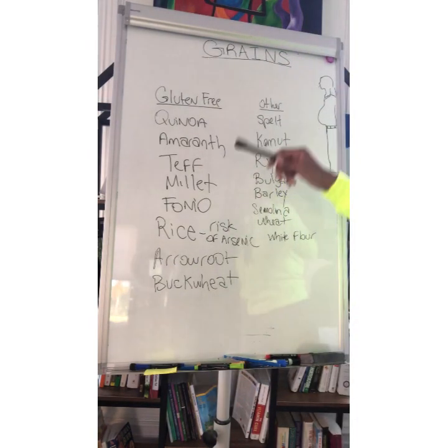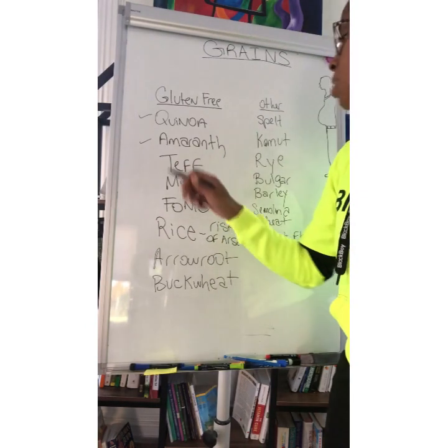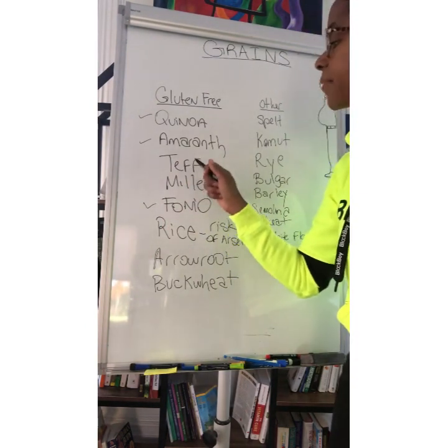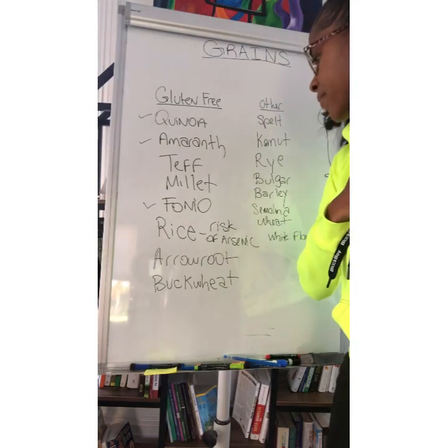So these are the grains. I would say the top two grains that you can have on a regular basis would be quinoa and amaranth. And my favorite is fonio. Honestly, I've never tried teff and millet. I hear good things about it, never tried it. But quinoa, amaranth, and fonio are my three favorites.